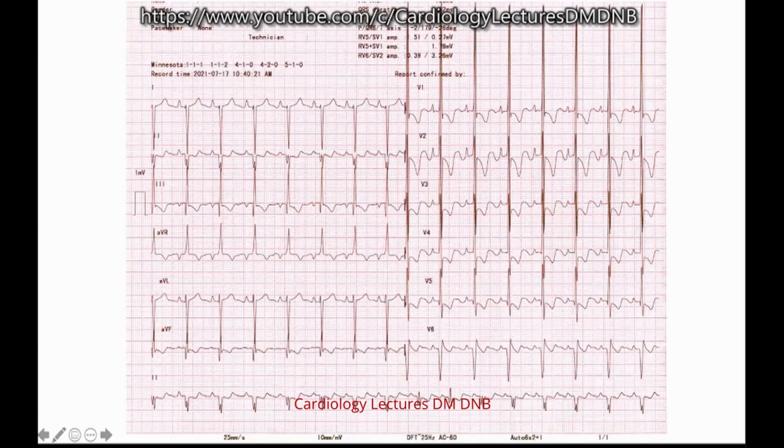Ma'am, this is a 12-lead ECG taken at 25 mm per second and 10 mm per millivolt, very standardized. In this, we can see a rate of around 100 per minute, and the rhythm is irregular, sinus rhythm. P wave is peaked in leads V1 and V2, and we can say there is finding of right atrial enlargement, RVH with strain.